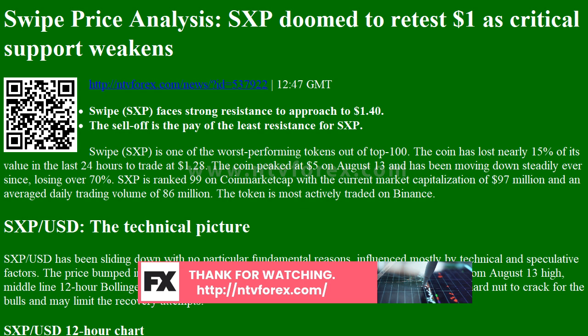On the other hand, the recovery will bump into a formidable resistance in the area of $1.40 to $1.60, created by a combination of on-chain and technical factors. A sustainable move above this area will invalidate the immediate bearish forecast.